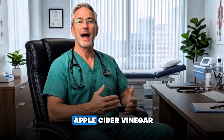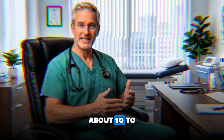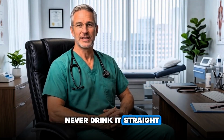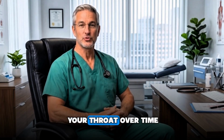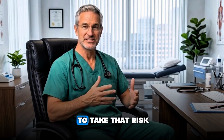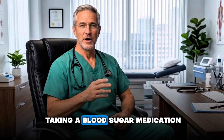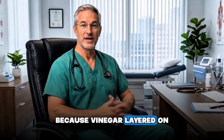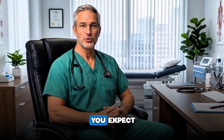Here is exactly what to do. Take 1 tablespoon of apple cider vinegar, always diluted in a full glass of water, about 10 to 15 minutes before a meal that contains carbohydrates. Never drink it straight. The acid is genuinely hard on your tooth enamel and the lining of your throat over time, and there's no reason to take that risk when diluting it works just as well. And if you're already taking a blood sugar medication, mention this to your doctor before you start, because vinegar layered on top of medication can occasionally push your numbers down faster and further than you expect.